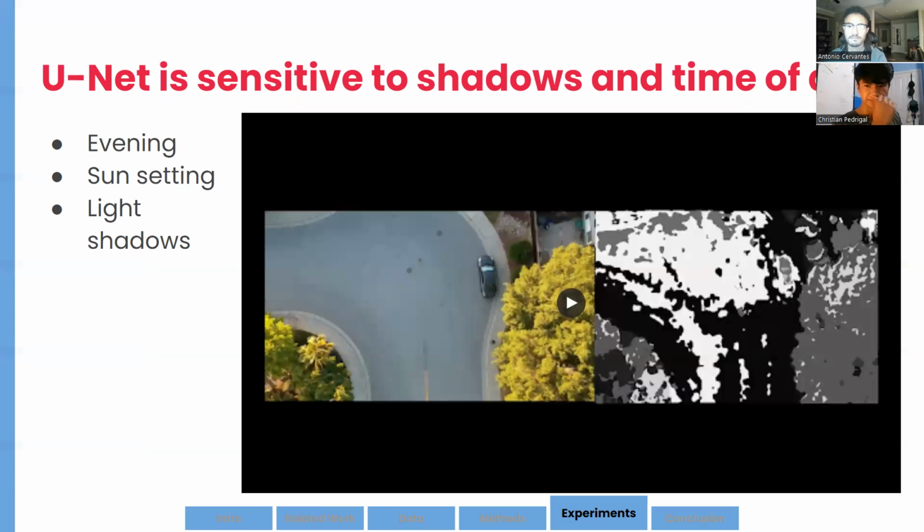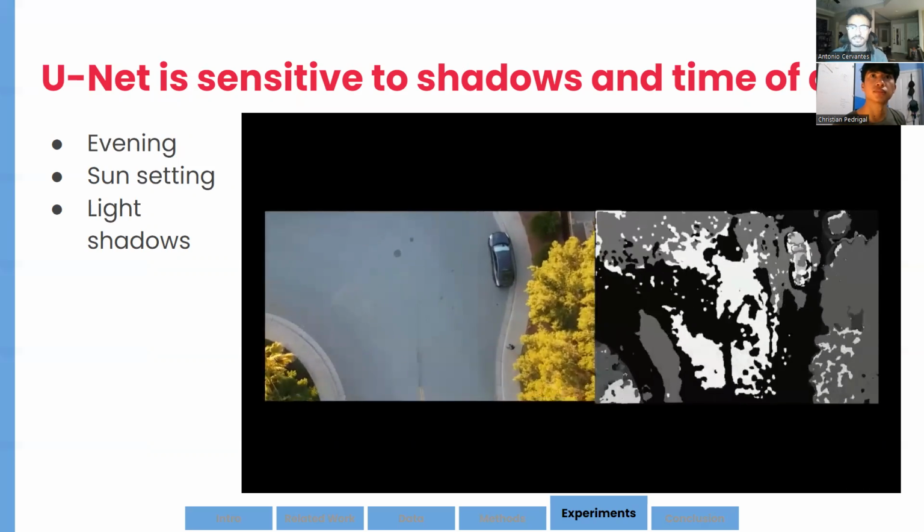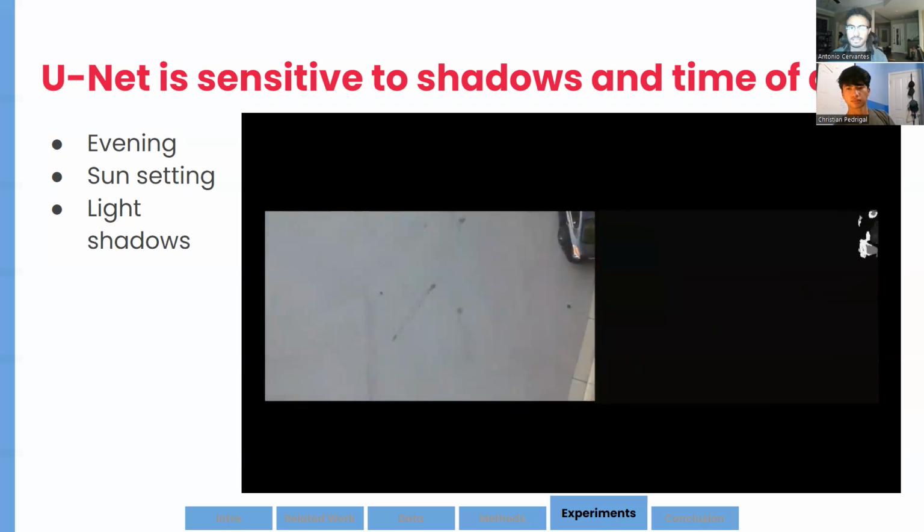Finally, in this video, we shot this in the evening where there's a lot more shadows, but they're not as dark as the one before. But you can see that the predictions are not working well, and it's actually labeling the street as an obstacle.